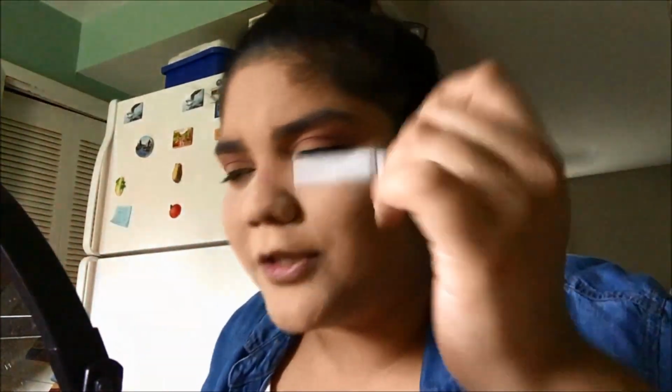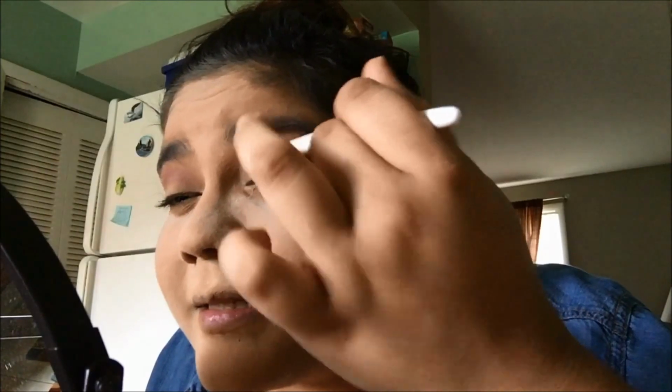Look how pretty that looks. I know I look white as fuck. Once we throw that off and bronze the face, it should look better. My dad likes to say whenever I put powder on that I look like a geisha. I was like, yes, Dad.